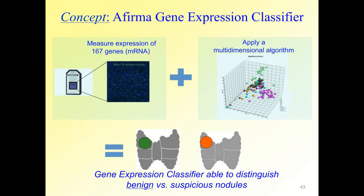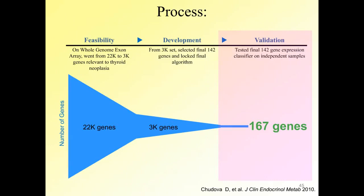The concept for this test was, again, taking the need that we just discussed. Could you take the human genome, all of the molecular markers in your genes, and then apply a mathematical calculation to produce a test that had a very high negative predictive value? What that means is if the test comes back benign or negative, it's very predictive that indeed there's no cancer in the nodule, even if the cytology was indeterminate. And so this began with a concept that we looked at all of the 22,000 genes that are expressed. We began to narrow it down through development. And ultimately, the test itself looks at 167 genes or markers based off the tissue that we get at fine needle aspiration that is sent off for analysis.